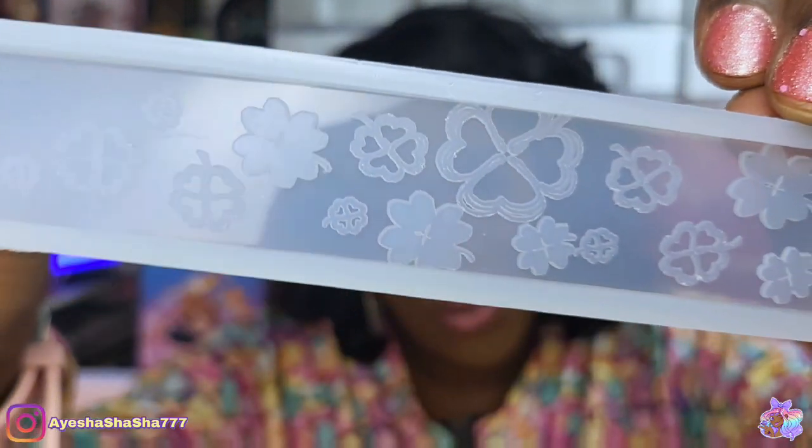I've not seen this mold before. My instant color choice for this would be green and gold. It kind of screams Irish to me. So greens and gold, I think, would look really, really beautiful in this bookmark.